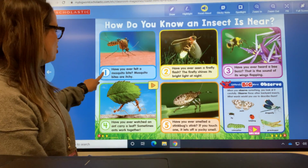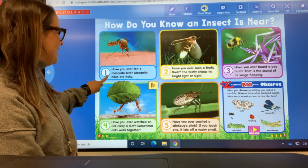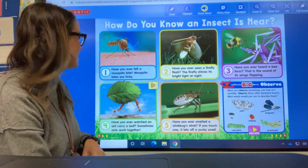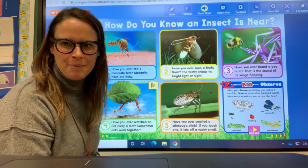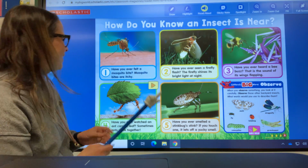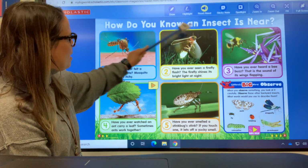It says, have you ever felt a mosquito bite? Mosquito bites are itchy. A mosquito is a kind of an insect. It has 6 legs. Have you been bit by a mosquito before? I think we all have, right? They're awfully itchy.